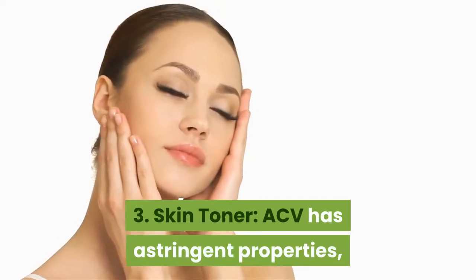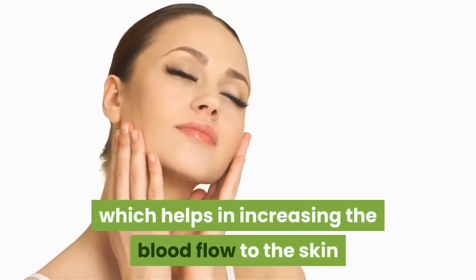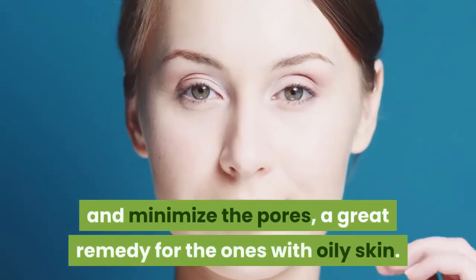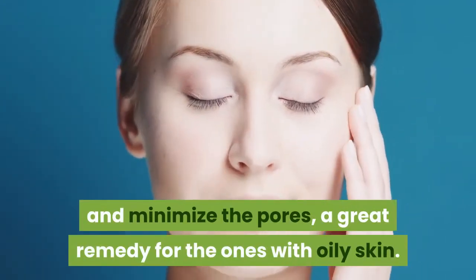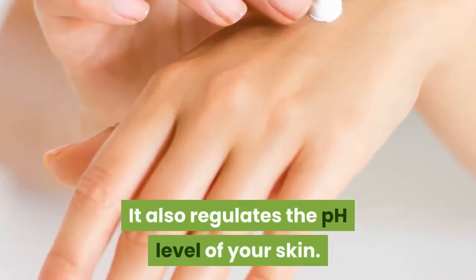3. Skin toner. ACV has astringent properties, which helps in increasing the blood flow to the skin and minimize the pores, a great remedy for the ones with oily skin. It also regulates the pH level of your skin.